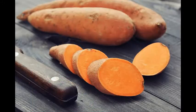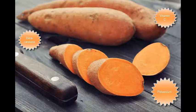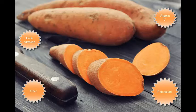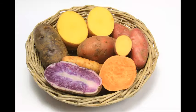Sweet potatoes get their sweetness from the natural sugar content in them. Up to 25% of the total carbohydrate is sugar. They're rich in beta-carotene, vitamin C, and potassium, as well as a good source of fiber. There are about 4 grams of fiber in a medium sweet potato. The most common color of sweet potatoes is a deep orange copper color. They can also be found in white, yellow, and purple.